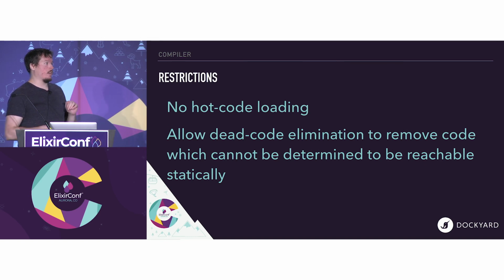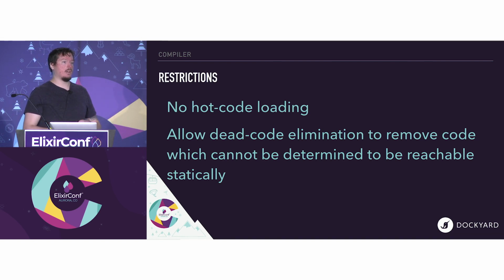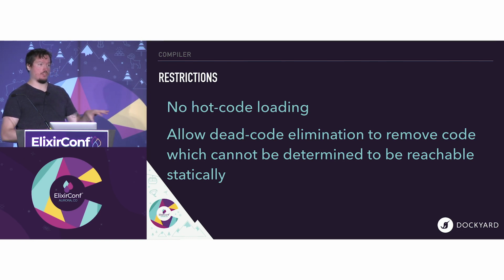And then loosening the restrictions around dead code elimination to allow it to strip out code that can't be statically resolved as reachable. And what that means is if you have like an apply3 call that constructs a call at runtime, the code that it calls, if something else didn't need that, it might not be there at runtime. But then add some functionality to allow you to say, like, definitely don't strip this out.